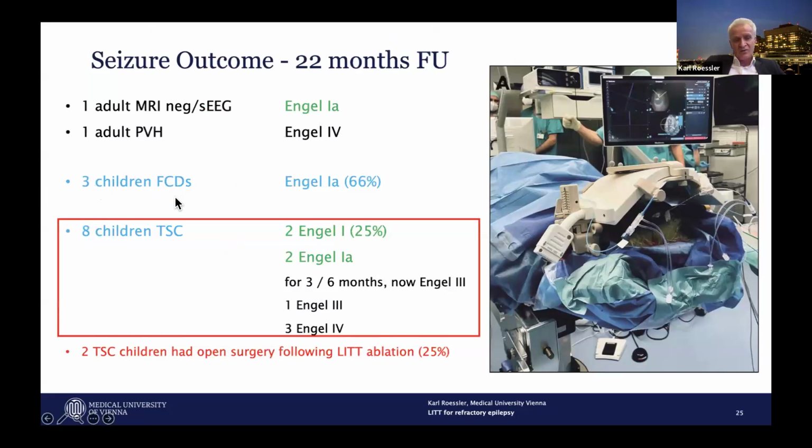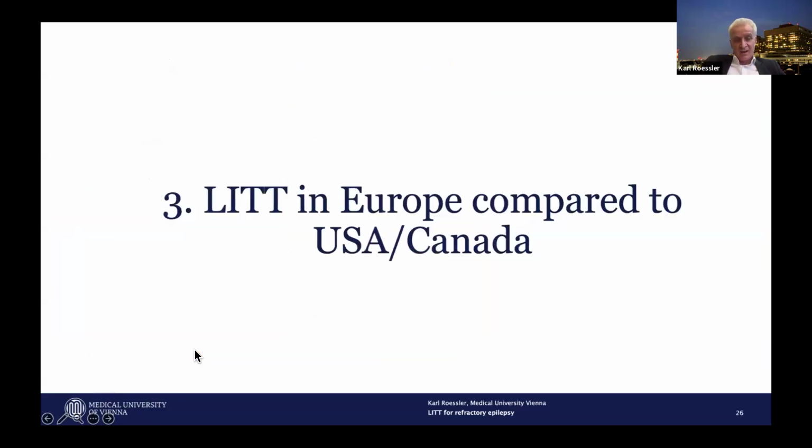So in the 3 focal cortical dysplasias, we were quite successful. 2 are staying seizure-free since the surgery, and there are 2 years of follow-up now. In the 8 TSC children, we have 2 who are still seizure-free, 25%. The others developed seizures in different intervals, 3 to 6 months to 1 year, and 2 had open surgeries.